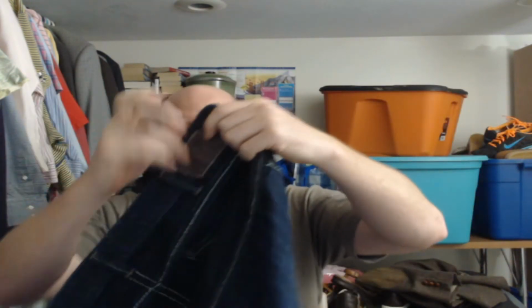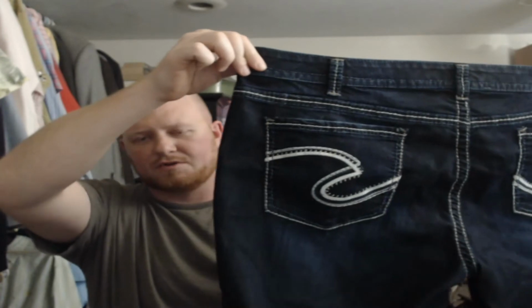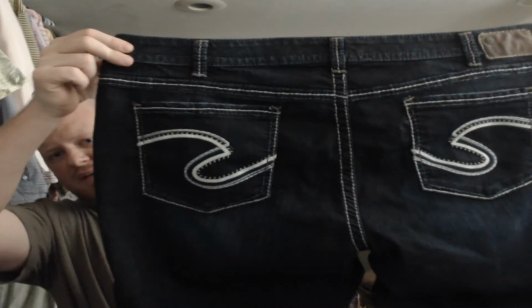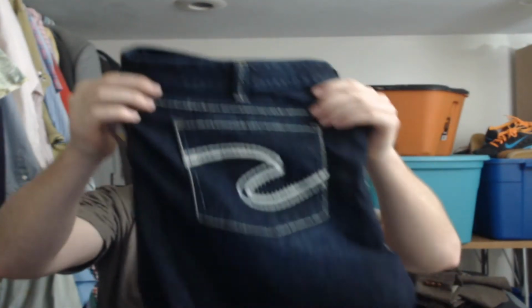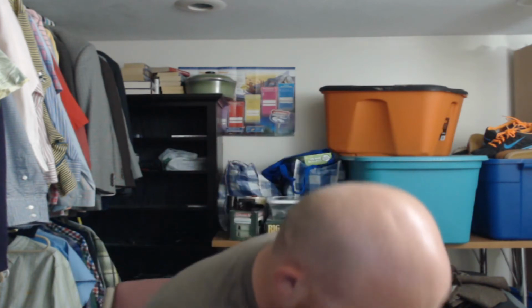So I got this pair of Silver Jeans, right? You can see the label there. It's got the thick stitch in the pockets. This is a Francis 18-inch. That's the style that it is. And these are a size 24-31. So a bigger size for sure, but they're in great shape. They're a dark wash. Again, don't know how much I'm going to get for these. I'm hoping at least 25 plus, maybe with the bigger size 35 to 40. I'm going to have to check the comps on it.